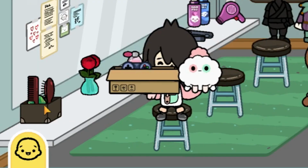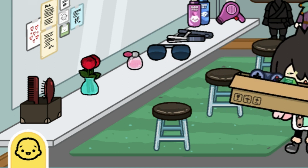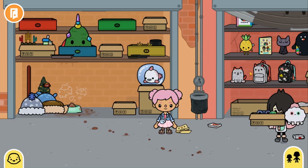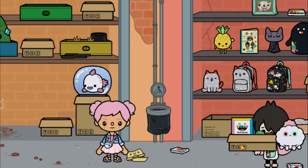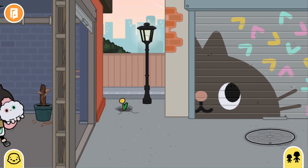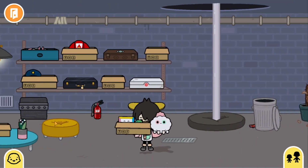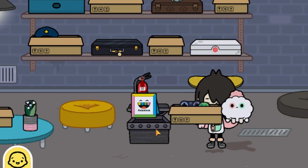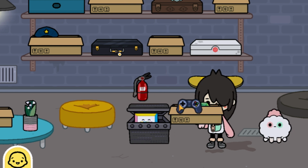Next, let's go to the theater and get this diamond. Now you need to copy everything exactly like I do. If you put the frame, the diamond and the controller inside this black chest, you will get another of her items, her phone.